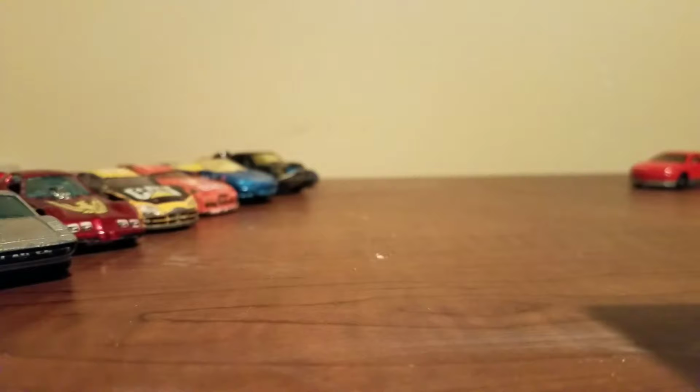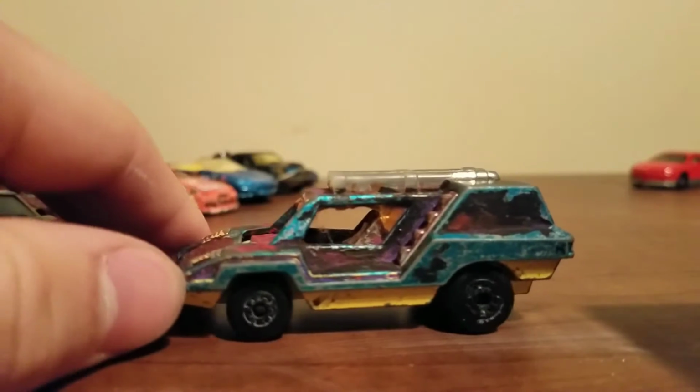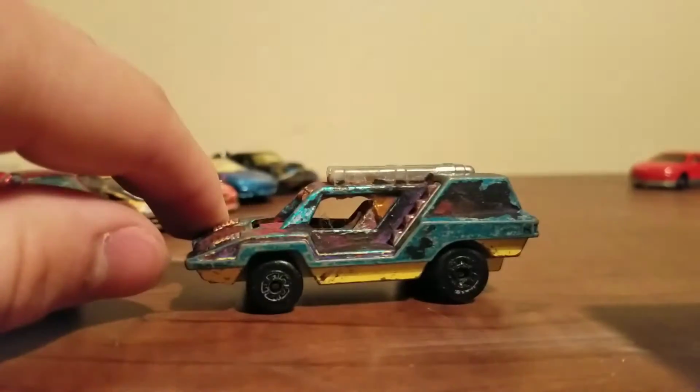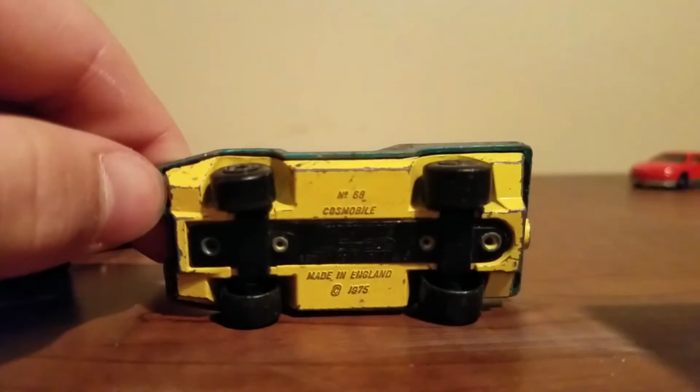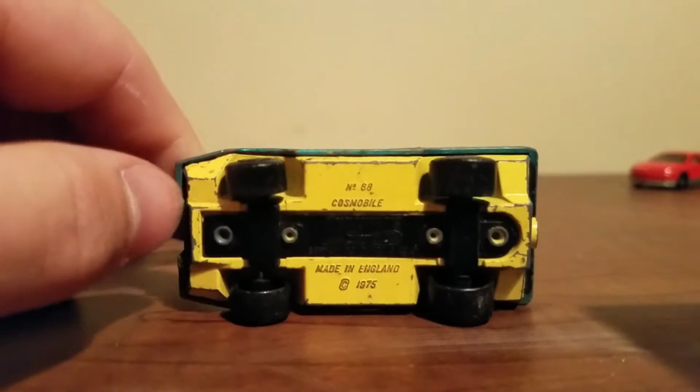Now this car, this was my favorite. Oh man, this is my favorite car to play with. I never stopped holding this car in my hand when I was little. So this is a Matchbox Cosmobile. It says number 68. This is from 1975. It's really worn because I played it in the bathtub and all that, but man, was this my favorite car. I carried this around with me everywhere. Number 68, Cosmobile, Matchbox, 1975. Yeah. My favorite car. It's really worn, but it's okay.